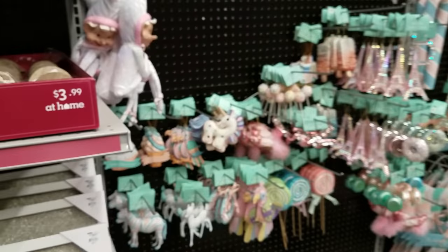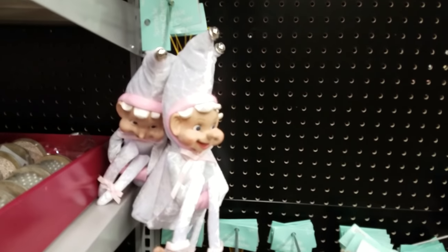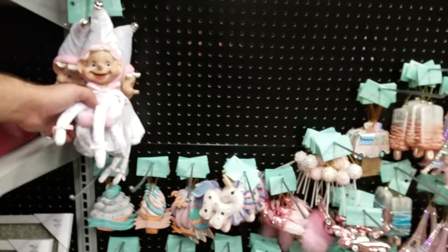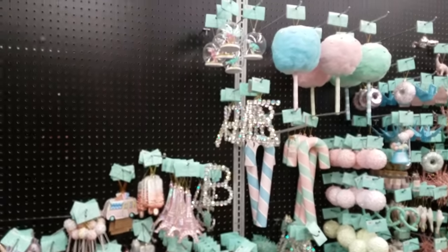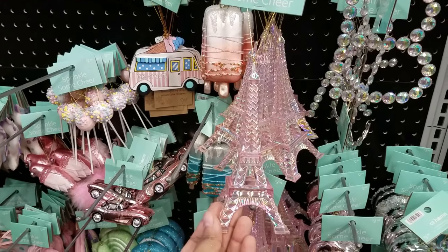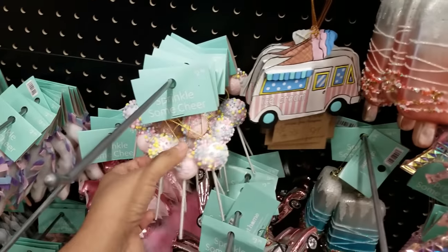And over here, this is kind of cute. You know, the elf freaks me out. Is this supposed to be how the elf on the shelf used to look? So $13. Creepy. But it looks dopey. This section here is all going to remind me of Easter colors because we're looking at pastel colors. So we have this Eiffel Tower. It's going to be 3. We got the ice cream truck, 4. This is kind of cute.